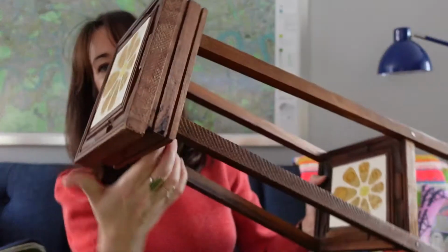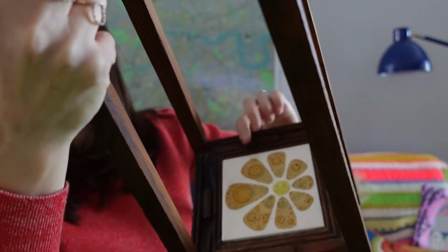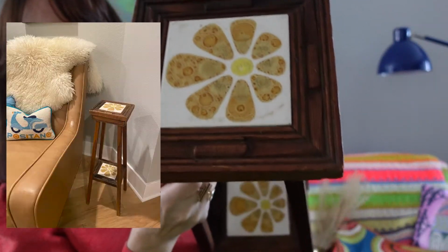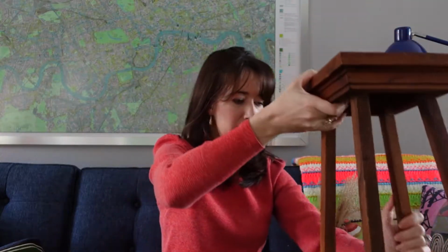But when I saw this, I thought this was absolutely adorable. And when you see it, you'll be like, of course you picked that up, because it has these really colorful, cute sunflower tiles inlaid with all of this carved wood. Now I'm gonna pop a few pictures on the screen so you can see what it looks like, not me holding it, because I know that's awkward and not easy to get a gauge of what it looks like. But it's kind of a medium-sized stand.